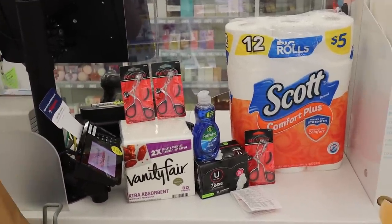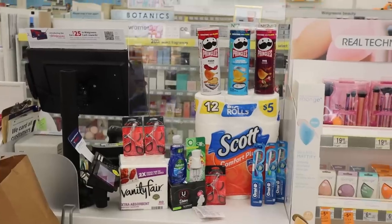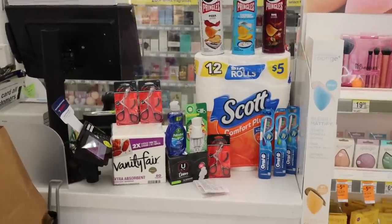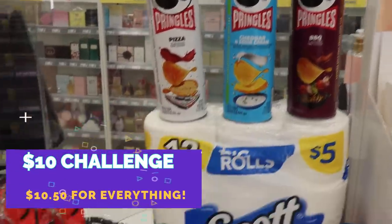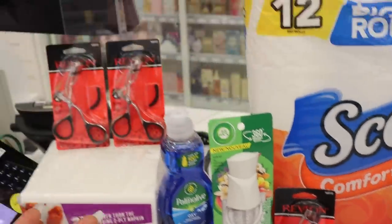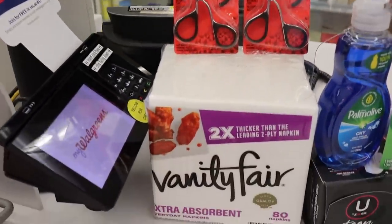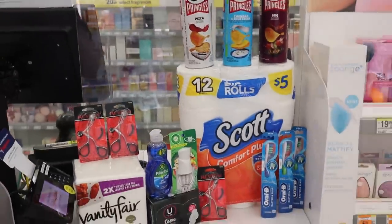Let's actually put everything up there together so we can actually see what $10 can buy you this week at Walgreens. So this is it. This is what everything looks like all together. Guys, $10.50 plus tax for all of this. I think this qualifies as a great $10 challenge. I mean, the toothbrushes, the tissue, we got some food out of it. We have 3 cans of Pringles. Over here, we have some dish soap, a warmer, personal care items, some eyelash curlers, and you can switch these up, guys. You don't have to get eyelash curlers. You guys know I love wearing my lashes, but you don't have to get eyelash curlers. They have other things that you can get. And then Vanity Fair napkins. Look how big this pack is.